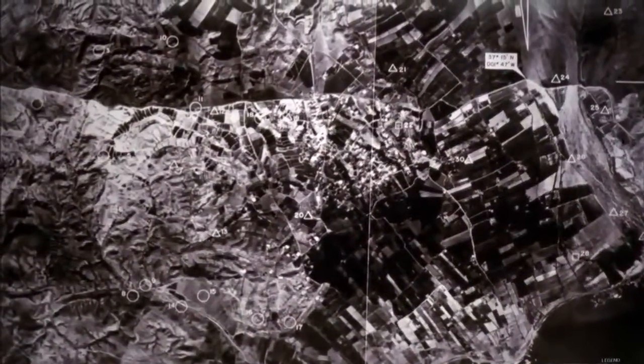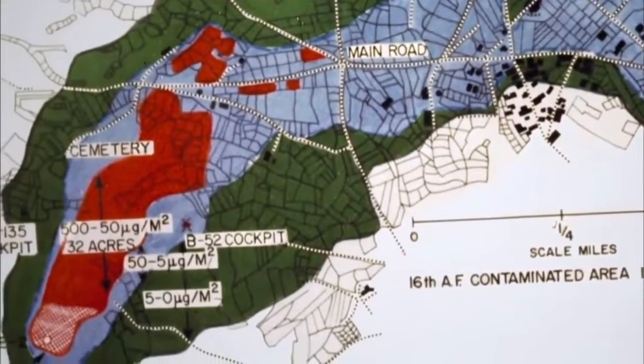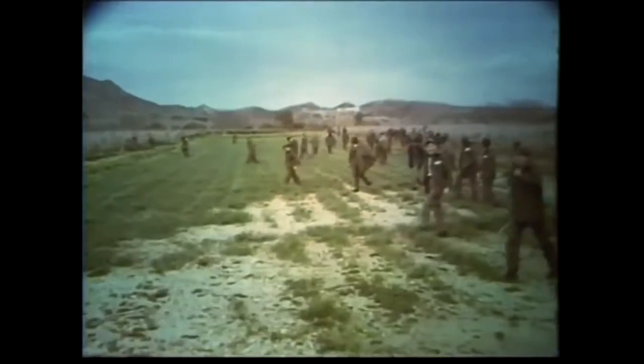In January 1966, a mid-air collision over southern Spain raised international alarm. The accident over Palomares, I think, was significant because of the scattering of plutonium on foreign soil. It had incredible press coverage of that arena and incredible negotiation between the U.S. government and the Spanish government with respect to the level of cleanup.